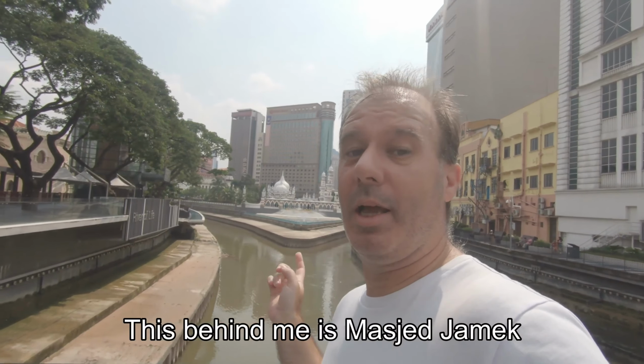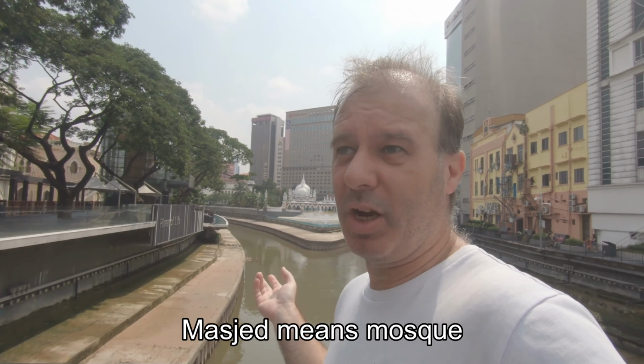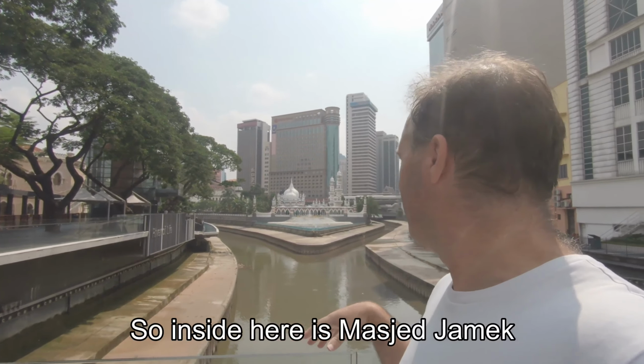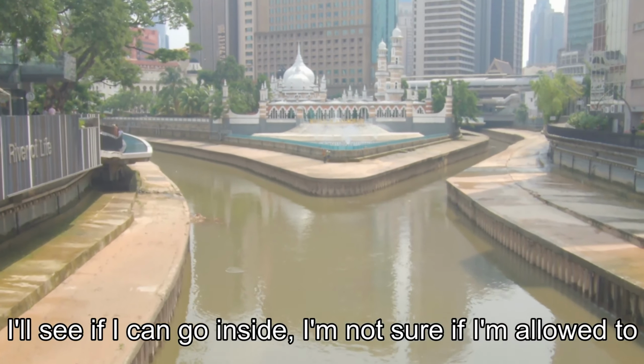This behind me is Masjid Jamek. Masjid means mosque, Jamek I think means big. I know Besar means big, but I think it's kind of a big mosque or main mosque. So inside here is Masjid Jamek. I'll see if I can go inside. I'm not sure if I'm allowed to.